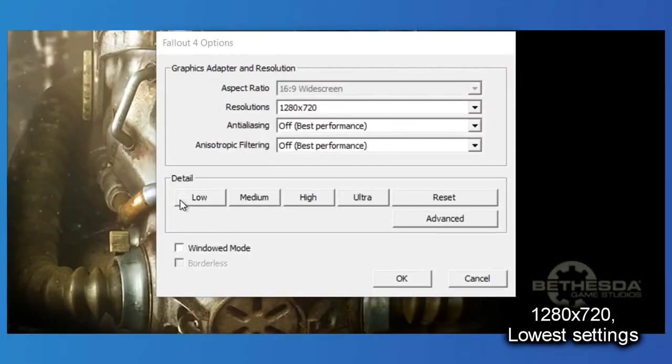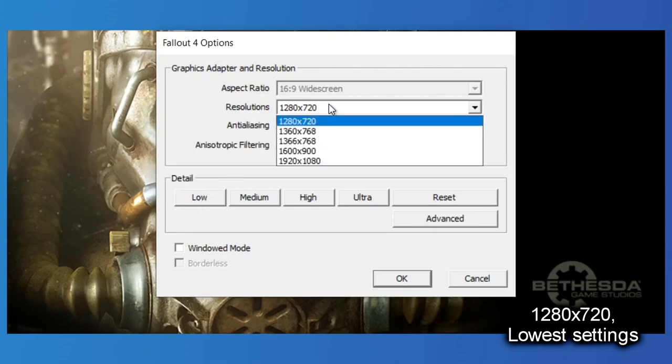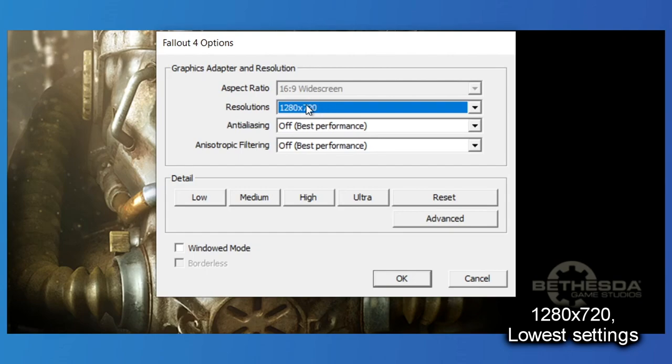So now that we found out how Fallout 4 runs at 1080p and the less popular 900p, I think now it's the beloved resolution of 1280 by 720's turn.